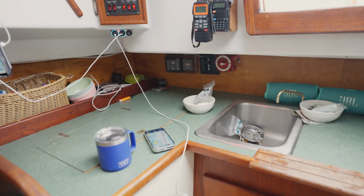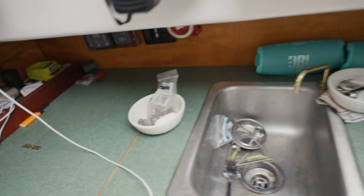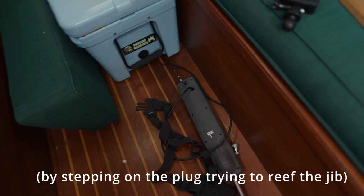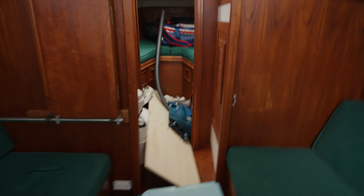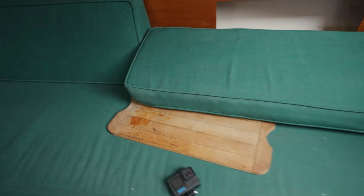There's a lot of carnage inside from the sail across the bay, including all of that, and this. I broke the autopilot somehow in the chaos there. All this fell off in the front, all that stuff. The cushions fell. What else fell? The cutting board fell off. Yes, it was an interesting passage across the bay.